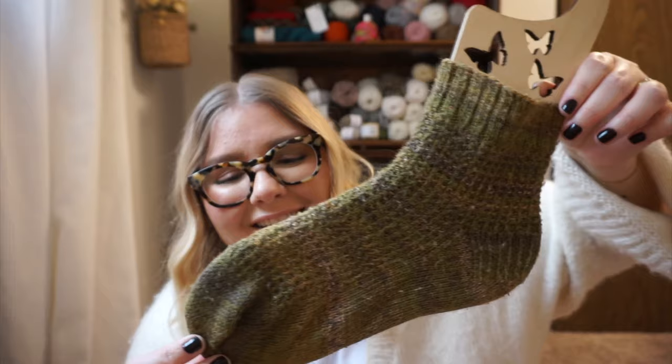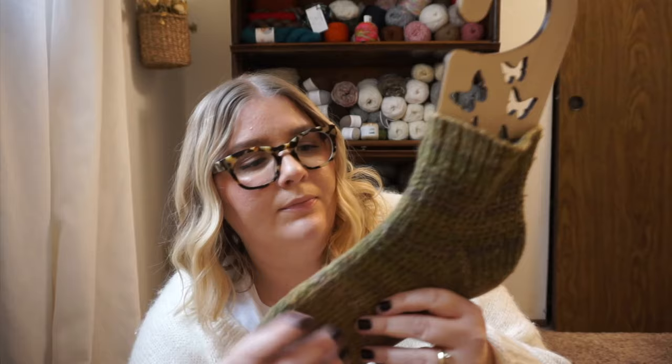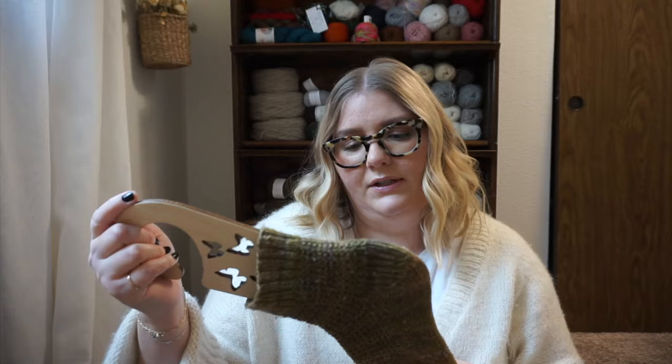These are knit up with the Patton's Croy sock yarn, and the color is called Mossy Colors. So it's a beautiful green with some brown and gray flecks, and I have worn these so much. I really like the texture. It's like a waffle knit texture and a heel flap and gusset, which is my favorite heel construction for how it fits on my foot.